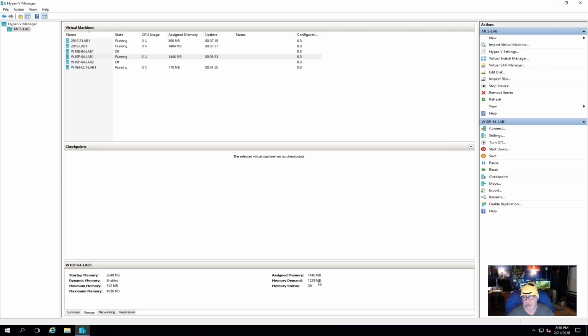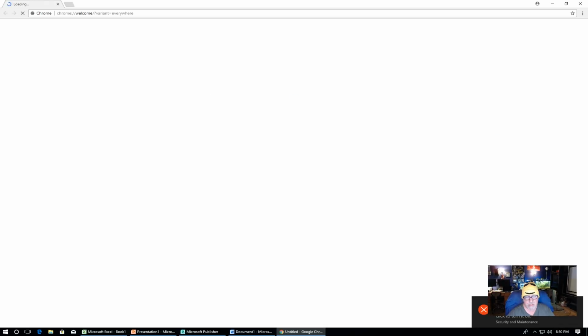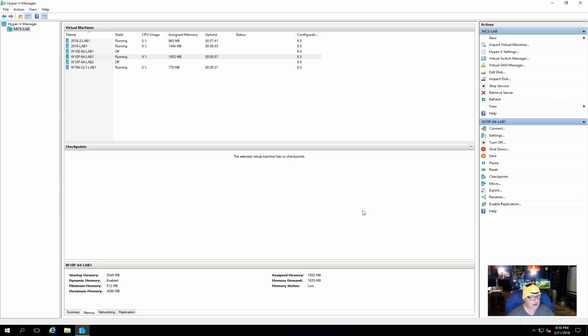So those people out there that tell you Windows 10 won't run on 2 gig of RAM, I know it will. It won't run extremely well, but it'll run. Now, what I want to do is go back to that virtual machine, and I want to bring up Google Chrome, and I want to show you something very interesting. We'll just bring up Chrome, and then we'll come back to this machine, and you can see the memory demand jumps up there quite quickly. It settles down about 1.8 gig, 1.5 gig.